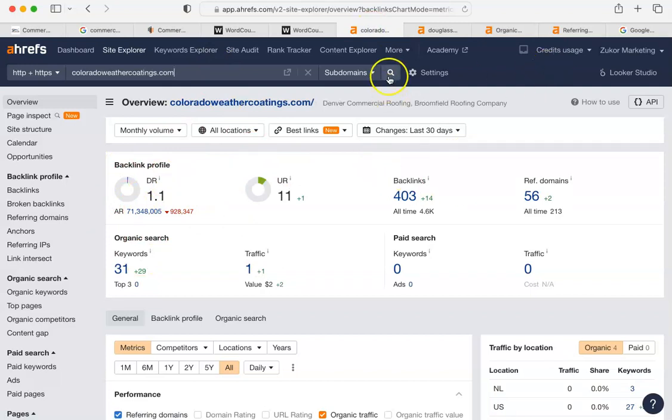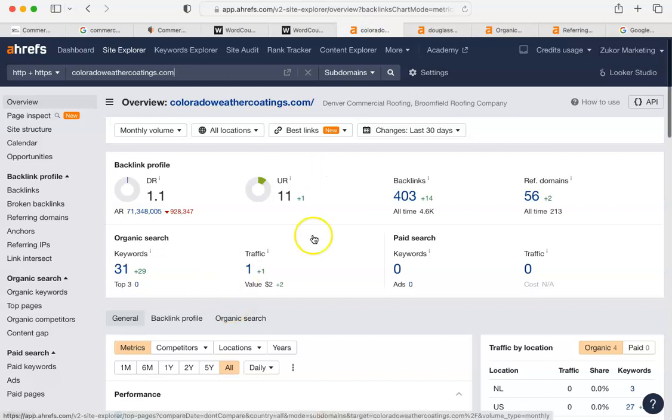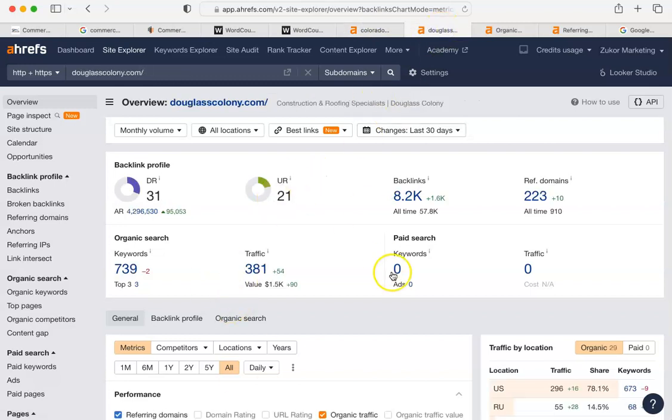Now, here is where it really comes down. Here's where the rubber meets the pavement. This was your traffic last month. You're up 1 from apparently 0 the month before. You had 1 click as a result of a Google web search. Here's what Douglas Colony had. 381 clicks. Now, I don't have to tell you that one person visiting the website is probably not going to produce as many estimate requests as 381 is. You already know that. So what we want to do is get you to a larger number of traffic.